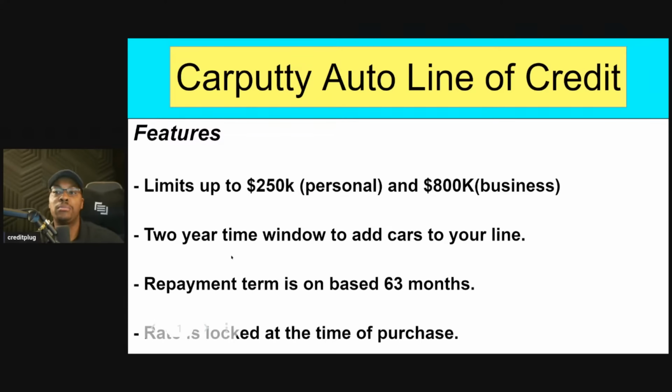Now, their terms. You have a repayment term of 63 months. That's basically how all of their loans work. You have this line of credit, but each individual vehicle that you add to the line has a 63-month term. 63 months is just a little over 5 years, right? 5 years and 3 months. That's the term for that particular auto loan.